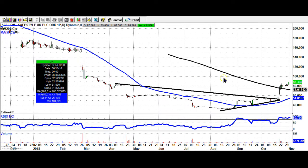So a nice little setup there, but it's always very good when you see a stock or a market head up in a step fashion as this is doing. So you have the vertical move, then sideways, and then up again. So a very, very strong setup there for Safestyle.